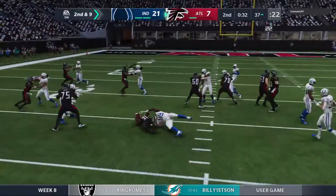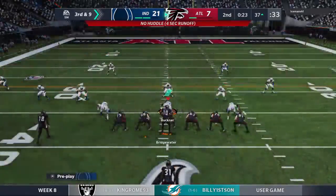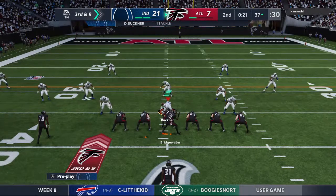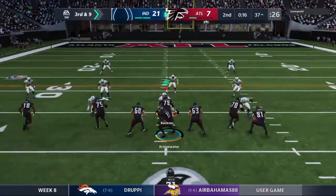This is Mostert, and he's going to be met at the line of scrimmage and taken down. No gain on the play there, so that doesn't help. Now they're looking up at a 3rd and 9 situation. Brings up 3rd down and 9.